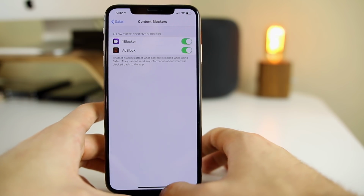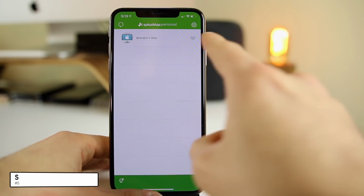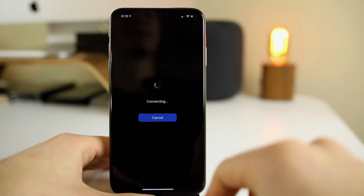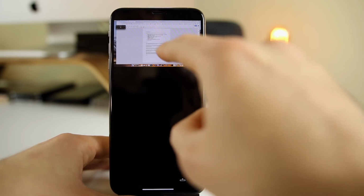the ads possible. The next app is called Splashtop, and this allows you to control your Mac or PC from your iPhone. So once you pair up your Mac or PC, it'll show up right here. And once you click on it, it will actually connect to your computer. You can see right here it's connecting, and you have a toolbar right here and it shows you the hints of how to do things. But as you can see right here, we have my desktop.